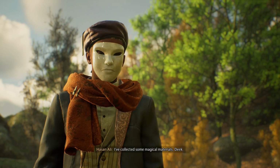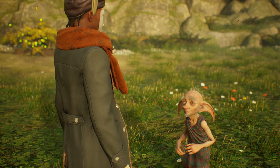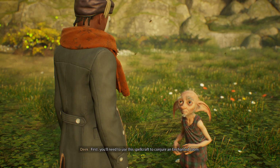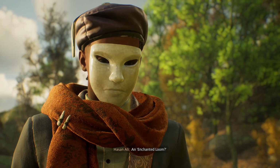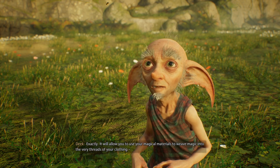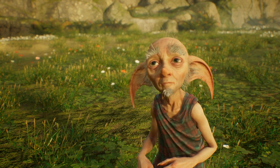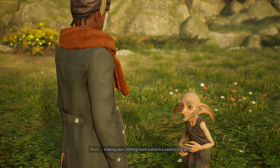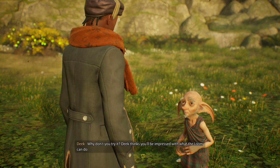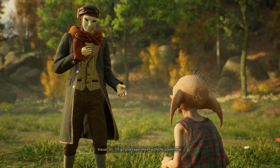I've collected some magical materials, Deke. Now, Deke can show you how to use them. First, you'll need to use this spellcraft to conjure an enchanted loom. An enchanted loom? Exactly. It will allow you to use your magical materials to weave magic into the very threads of your clothing, making your clothing more useful in a variety of ways. Why don't you try it? Deke thinks you'll be impressed with what the loom can do. I'll go and experiment with the loom now.